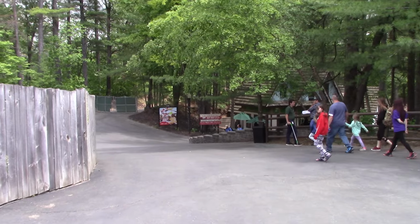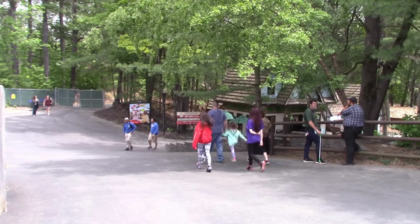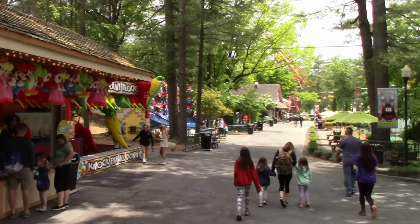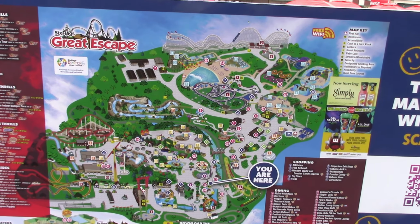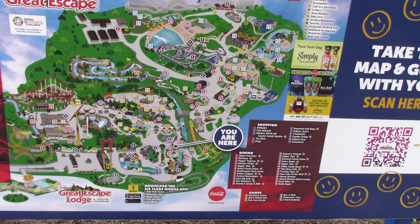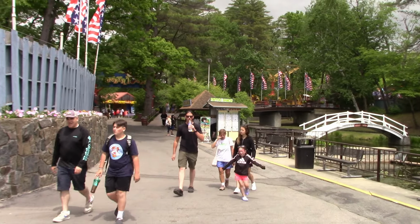Alright, so to get to the next area, I gotta backtrack just a little bit. Going back down to this area. Alright, so again, I'm backtracking through all of this. All right, as you can see on the map, I backtracked all the way from this part over here. Backtracked all the way over here. So I'm gonna head over in this area next.